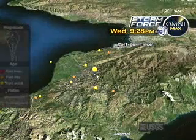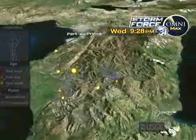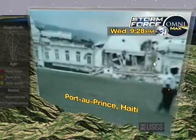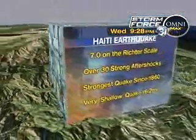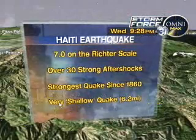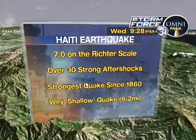It happened about 6 miles underground, which is a relatively shallow earthquake, and that's why there is so much shaking here. Now, lastly, the thing I want to point out to you is as you see the earthquake videos around parts of the world when they happen, in this instance, this was a video taken by a cell phone user in Port-au-Prince, Haiti, of the palace shortly after it had collapsed after the earthquake occurred in the nation's capital of Port-au-Prince. It is a fairly shallow earthquake, 6.2 miles below the surface, that causes a lot of surface shaking and rippling. It's the strongest earthquake since 1860 in Haiti.